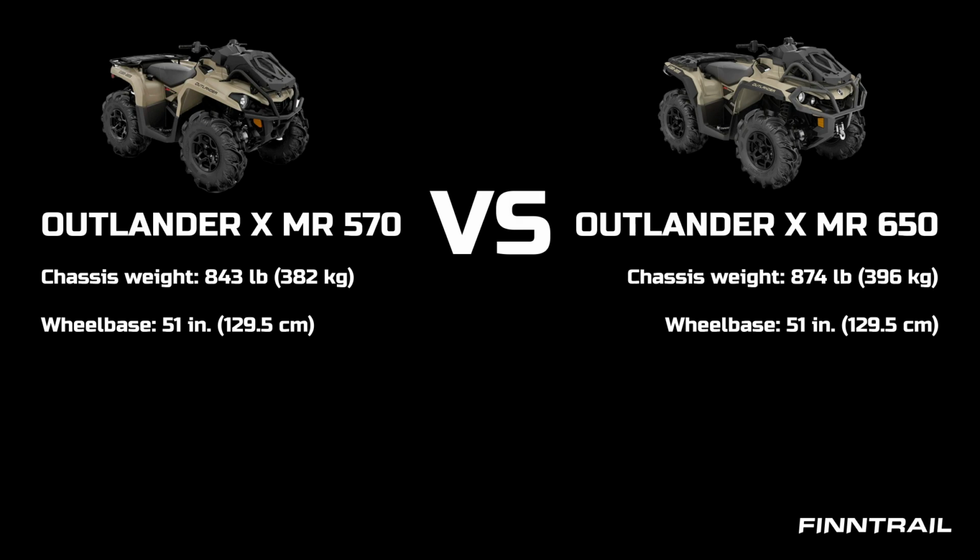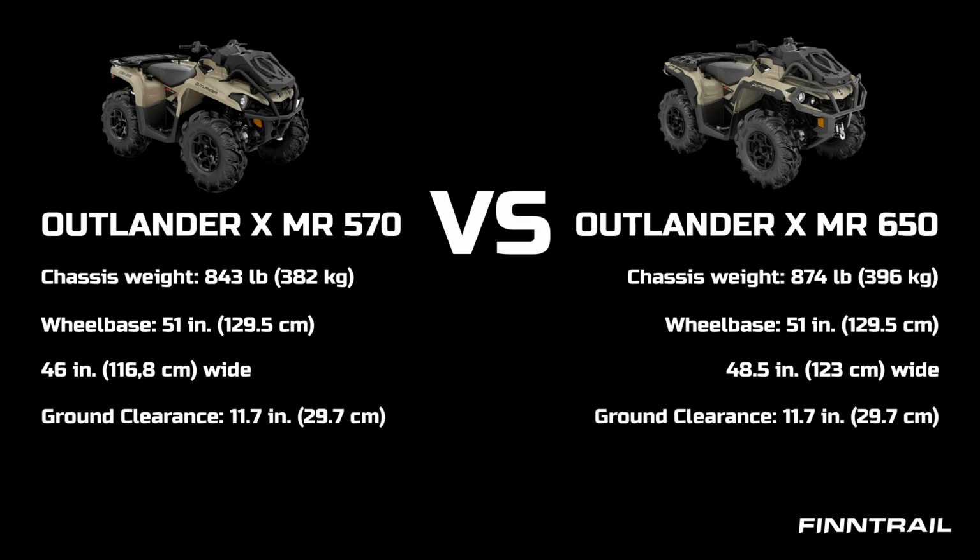The other difference between the two models is this. The 570 is 46 inches wide, which is pretty narrow. The 650 is 48.5 inches wide. It's a lot wider, but they both have the exact same ground clearance. That's interesting. Ground clearance is the amount of space between the wheels. That's basically what that boils down to. And if you're into off-trail mud riding, ground clearance is a big key factor. It's very important.